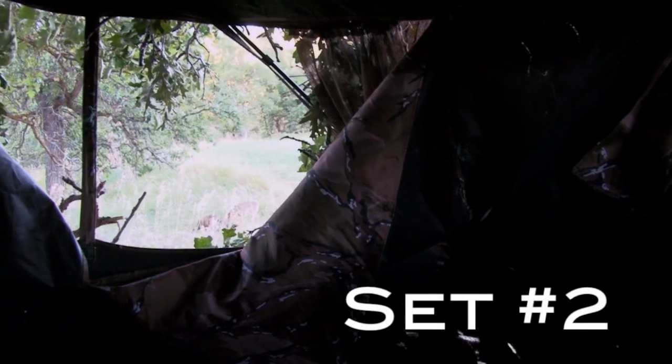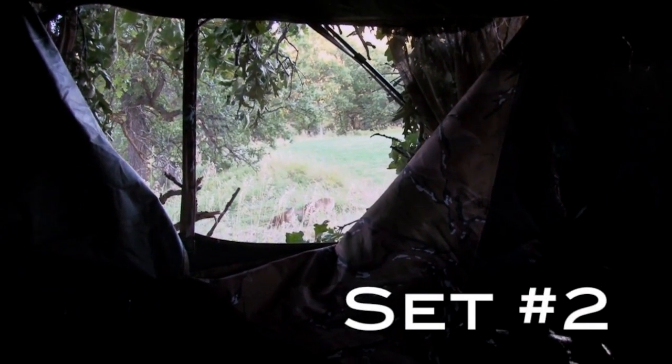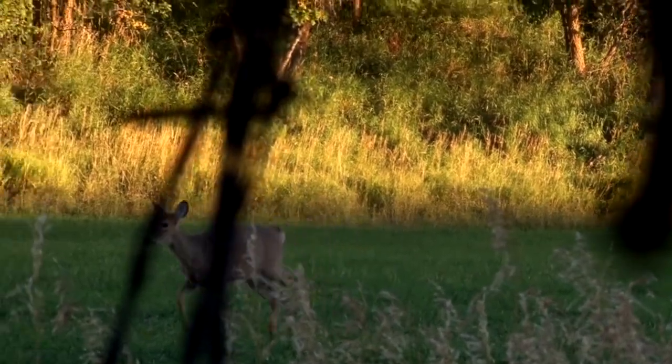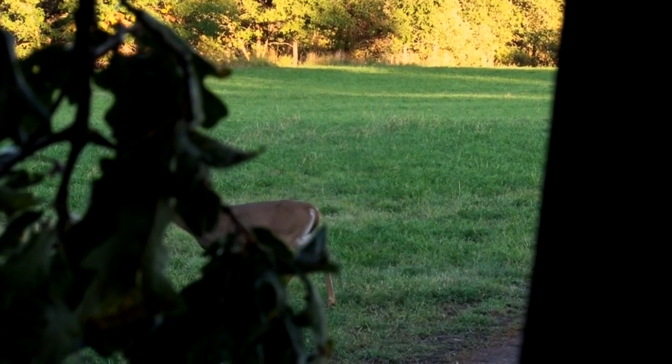Across the field, there's already a couple of deer out there feeding, so we're hoping as the sun goes down they keep funneling out of here, and one walks right in front of the blind. It's been overlooking a big alfalfa field that they've been hitting pretty hard, bedding up in these draws and fingers. As soon as that sun goes down over the ridge, they should just start funneling out.